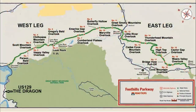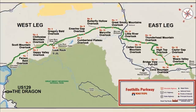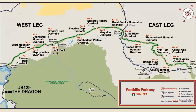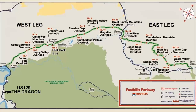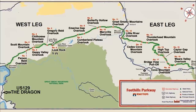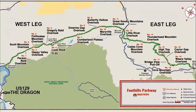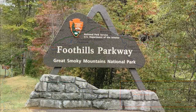Now here's an overlooking map of the whole thing, of all the little lookouts, overviews, and places you can see and stuff. It's a beautiful place. You could drive it straight through in 1.5 to 2 hours. But if you take your time and enjoy everything, it's a good half a day's drive.